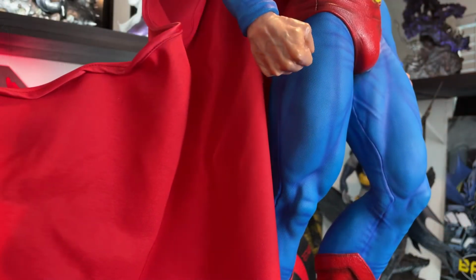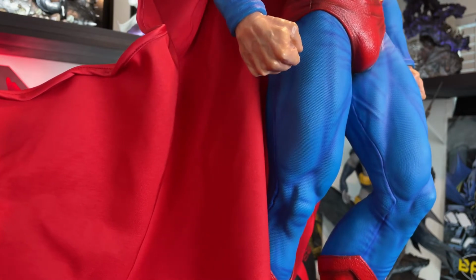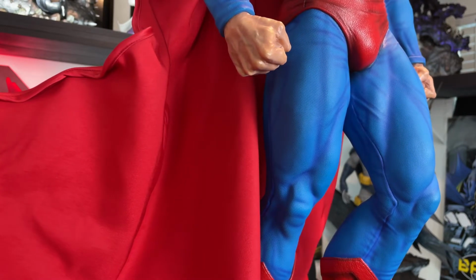Let's go ahead and go up. As you go up and you look at the legs, yes, they are muscular, but they're not too much. They're not over the top. It's not crazy.